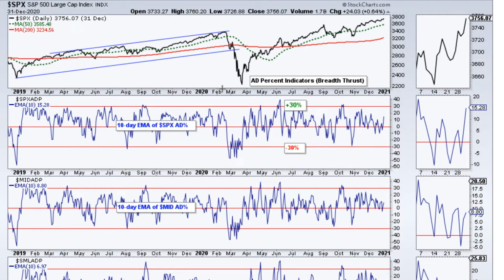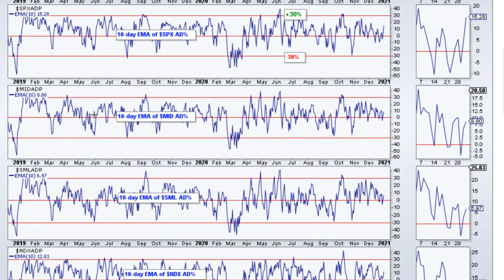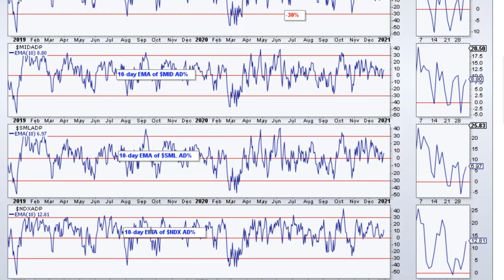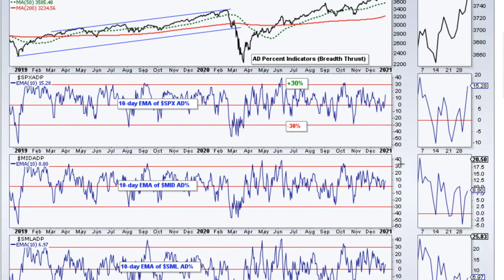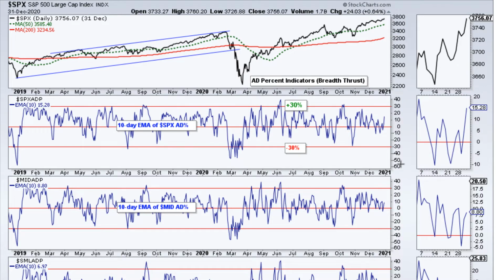With that backdrop, a large percentage of stocks are advancing versus declining. In the upper panel, we have the advance decline percent on the S&P 500, the mid caps, small caps, and the NASDAQ 100, all moving off the zero line. We've been watching this over the last several weeks as we reported in the previous weekly video newsletters. As long as these are rising but not overbought, we're starting off the week on a bullish footing.